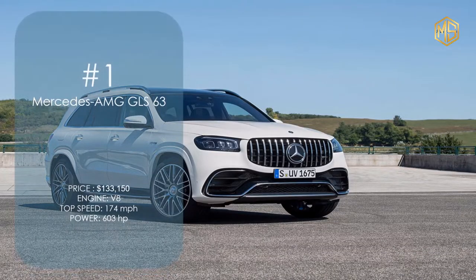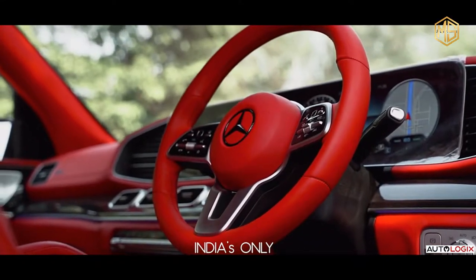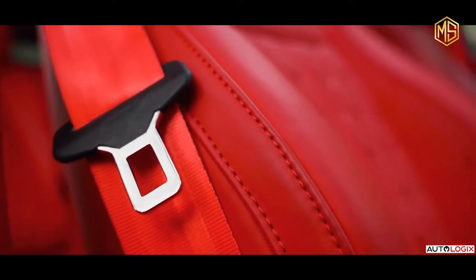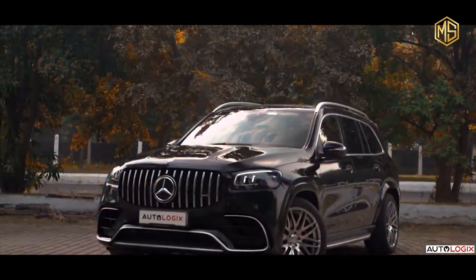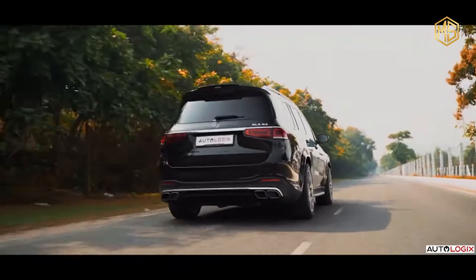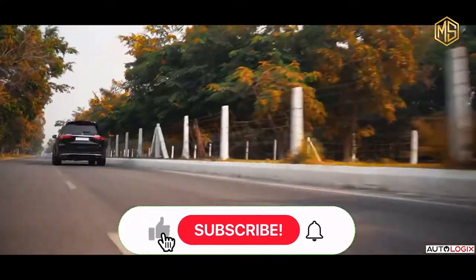Number 1. Mercedes-AMG GLS 63. Mercedes has long billed the GLS as the S-Class of SUVs. But while the current version of Stuttgart's largest model might fall slightly short of that strapline in terms of outright ride comfort and interior plushness, in full-fat AMG guise it can't be accused of lacking any character.